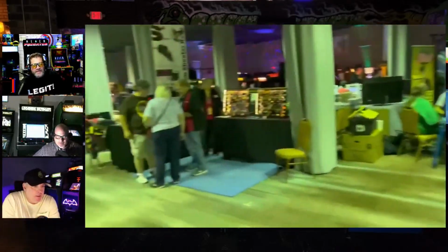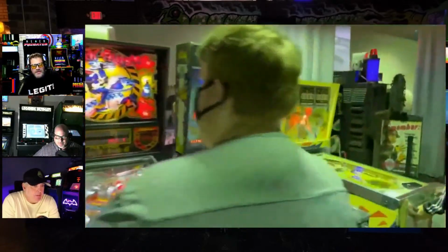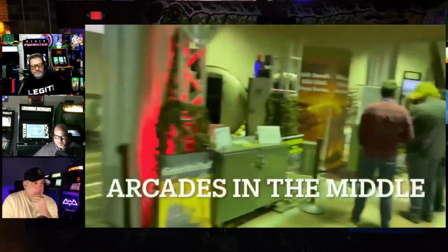Yeah, the graphics are cool on that. The Atgames did a good job with the graphic design. Yes, much better. I love that green perimeter. Arcades are more usually in the middle.